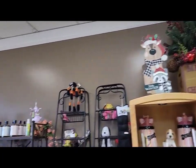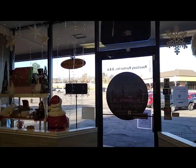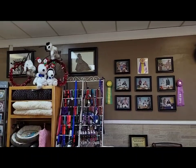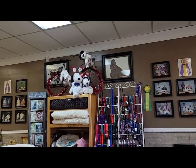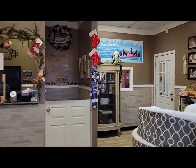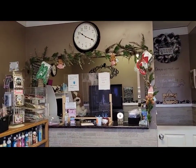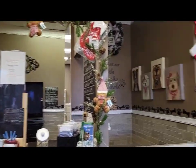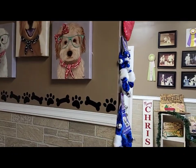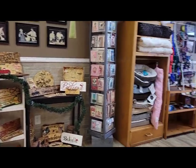Here's up on top of one of the displays. Oh, here you can see the clouds and the snowflakes from the backside. Got a little bicycle up there with some cute little doggies. So this is where the dogs go in, and over there is where the dogs come out. Let's go see what everybody's doing. That is what my receptionist makes, and I let her have a little display in here.